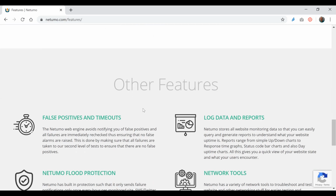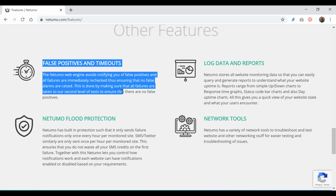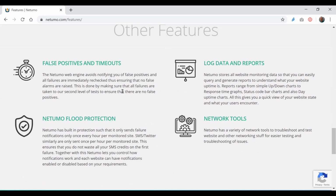Okay, false positives, time outs, log flood protection. So yeah, I wonder if this false positives is kind of what you're thinking about. I haven't heard that before. So is that kind of the web engine avoids notifying you of false positives?